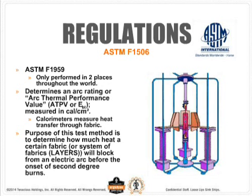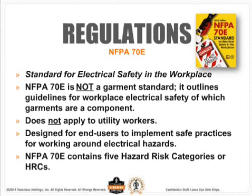While ASTM F1506 is a garment standard meant to help manufacturers like Ergodyne test and design PPE, NFPA 70E is not a garment standard. It really outlines guidelines for workplace electrical safety, of which garments are simply a small component. So it's really for end users.